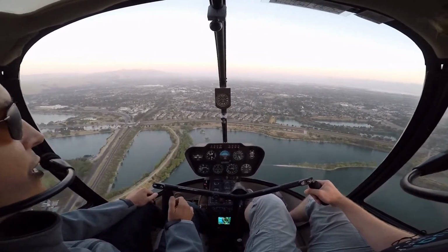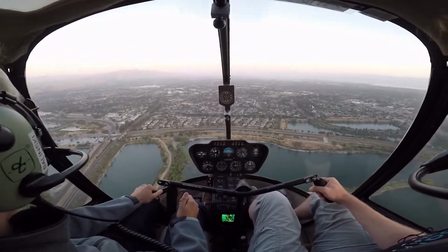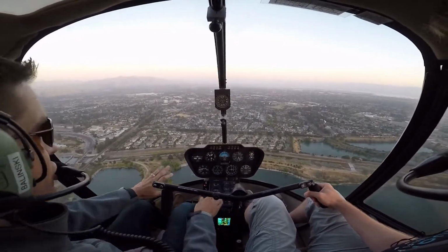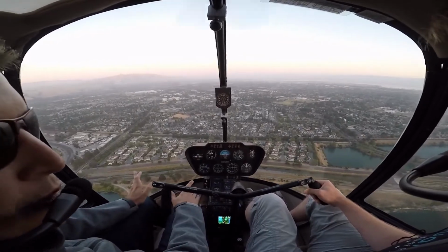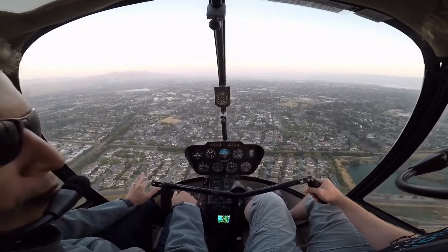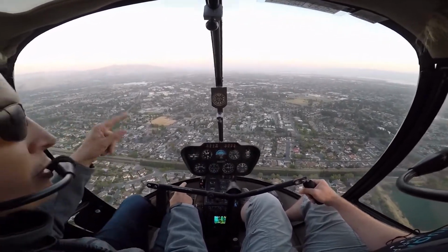So we just kind of hold that position if we want to keep that speed. That's about the same. So the aircraft is very capable of going very sharp turns left and right, but it's not necessary to do that. I don't want to do it for sure. No, you do want to do it. It's fun. It's fun.